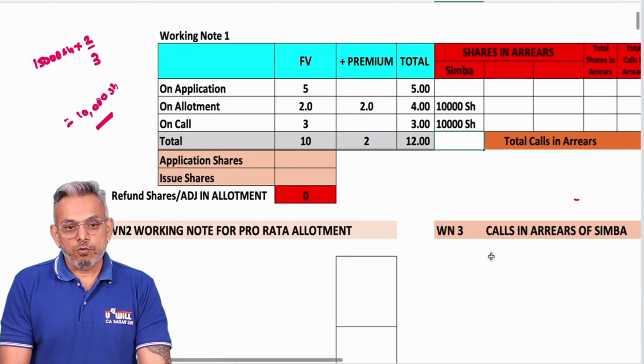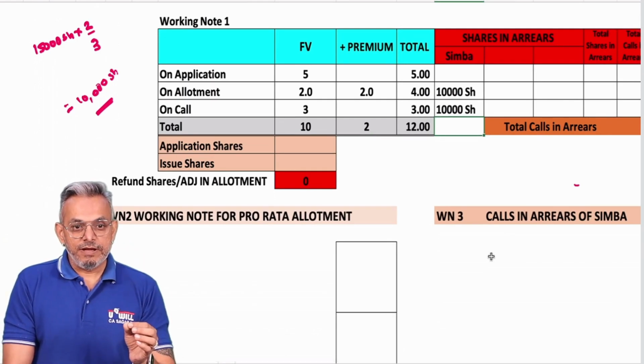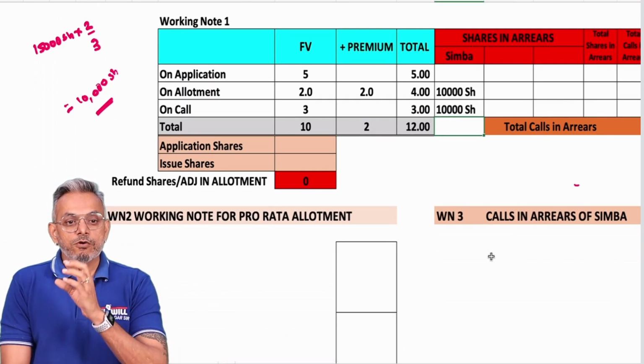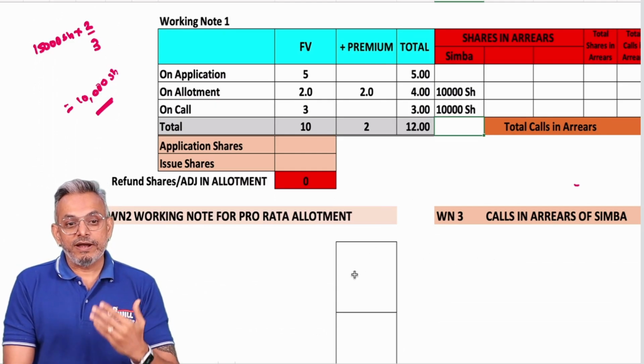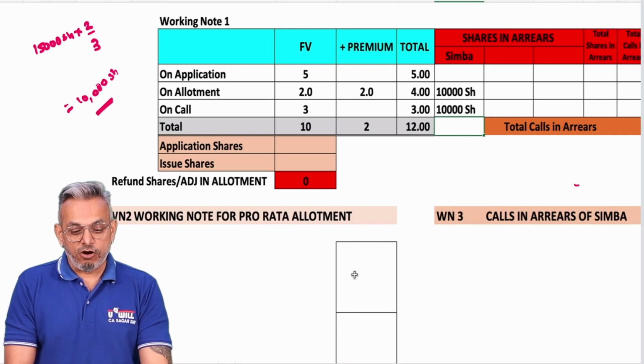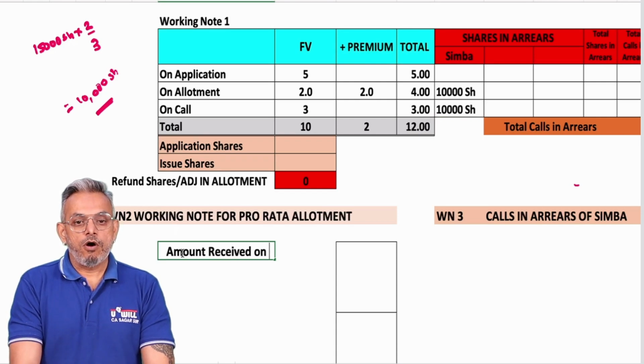Now working note 1 is for breakup of face value including premium, and we write information about who all have defaulted. Working note 2 is for pro rata allotment, proportionate allotment. So we start with amount received on application.